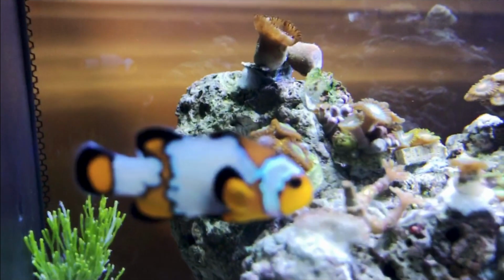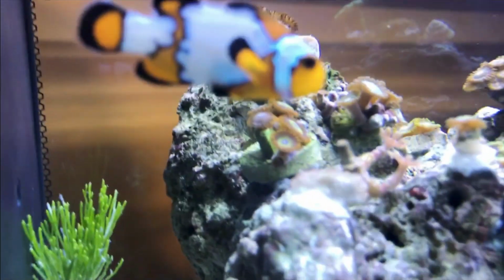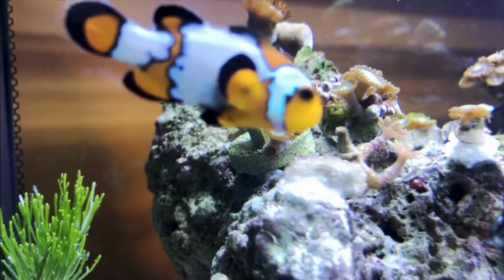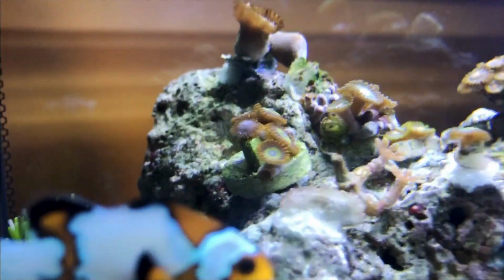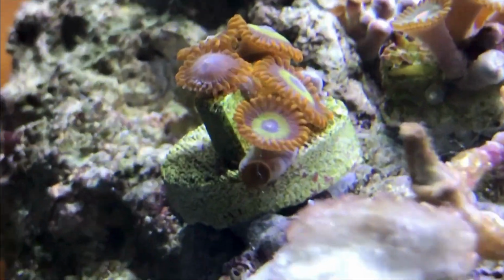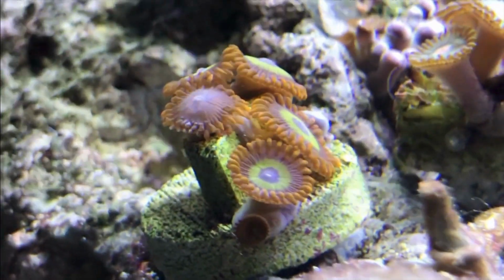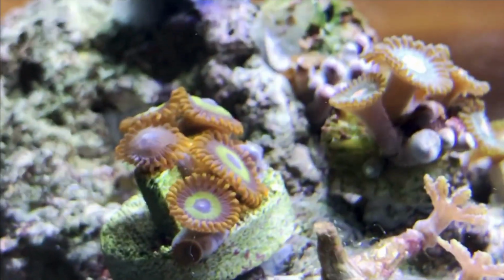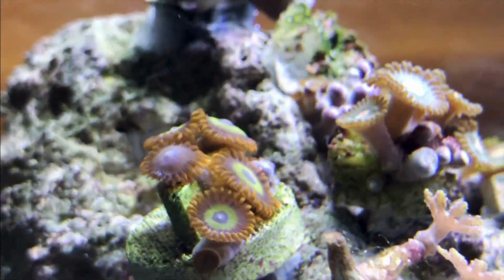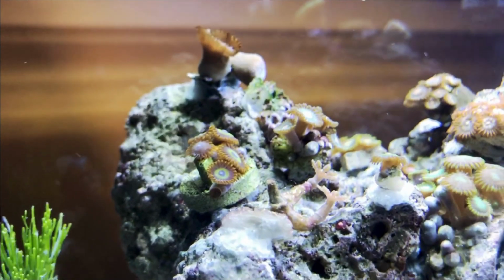Show you guys some of the growth on the candy cane. Come on, Tiki, get a little bit out of the way here. You can see a new head, or new polyp, I guess, coming in right there. And right next to it, let's see if I zoom in, there's another one. So when I got it, it had 6 polyps on it. There's one closed back up there in that corner, and there's another polyp budding off from there. So that's some nice growth on it.